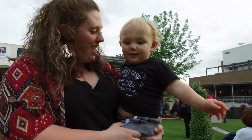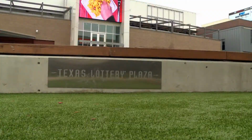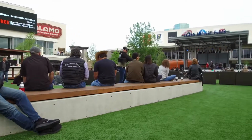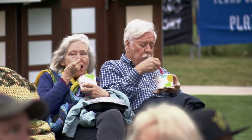Well, it's nice, isn't it? It's kind of like being in your backyard. You got these nice chairs to sit in, green grass, even though it's artificial grass. So it's really turned into more of a family gathering, which is great. That's what we wanted to see. We wanted to see families out here enjoying their time together.